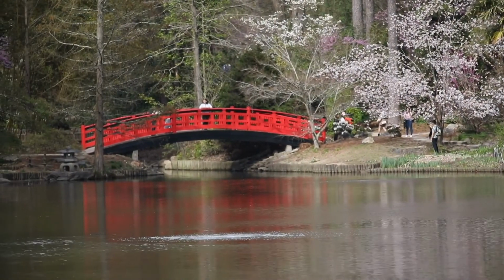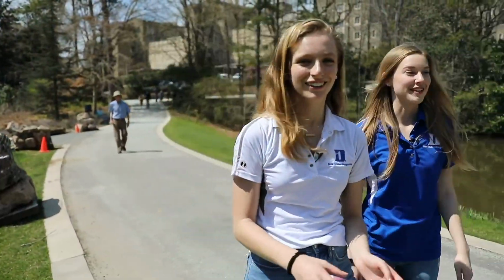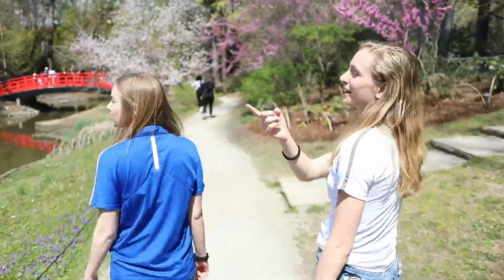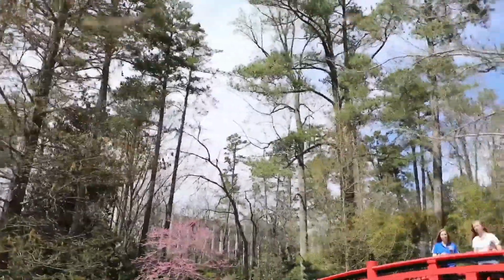Okay, it looks like we're in the Asiatic Arboretum, and there's a cool bridge over there, so let's check it out. Let's go. Oh, that's so pretty. Oh, it's so pretty here.